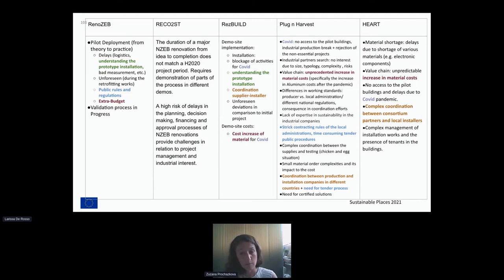Another related problem or challenge, which has to do with the small material order, is also the testing process, because we are expected, and I think it's a very important and good thing, to pass through the testing of the prototypes or of the developed solutions. But for the prototypes, in order to make them as similar to the final real version of the project, the prototypes have to use the same materials.